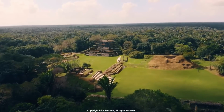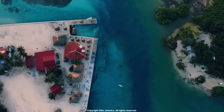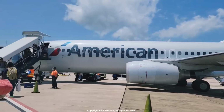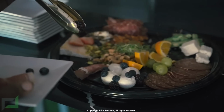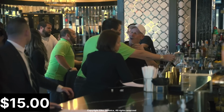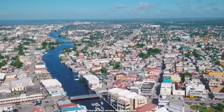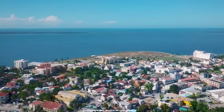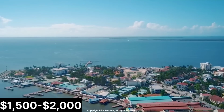While public services in Belize may fall short of expectations, they are undoubtedly affordable. Belize offers numerous connecting flights to the wider Caribbean and the US, with flights from the US as low as $200. Many bars feature happy hours where a beer can be purchased for only $2, and dining out can often be done under US $15. The most substantial expense will likely be accommodation, but generally stays below $800 to $1,000 per month. When all factors are considered, living in Belize can range from US $1,500 to $2,000 per month.